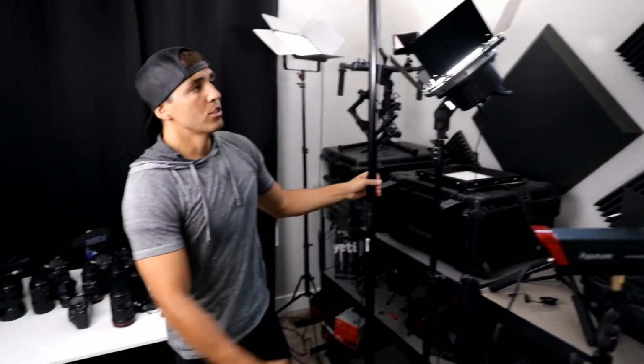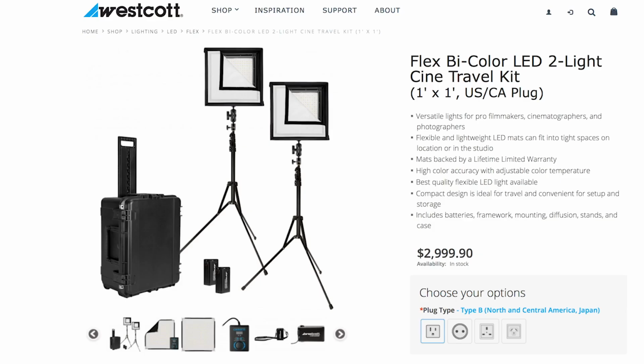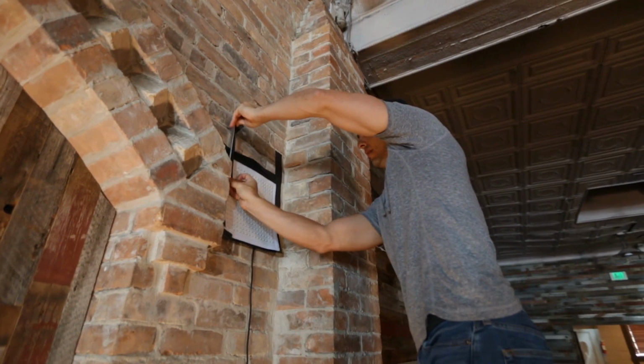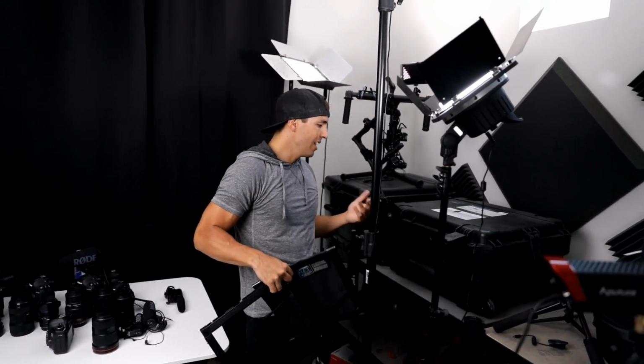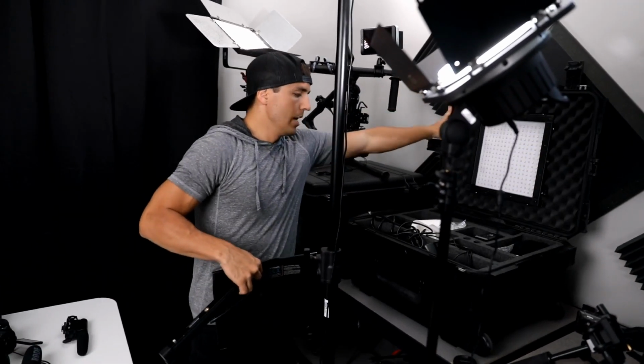And speaking of the lights that it's holding, let's talk about all these wonderful lights. The next lights that I got were these Westcott Flex kits. And these are kind of a specialty light. You know, you can tape these to walls and ceilings, so they're super versatile, unlike any other light out there. And just super awesome, high quality lights. So I highly recommend these, but they are a lot pricier. And again, they are a specialty light.